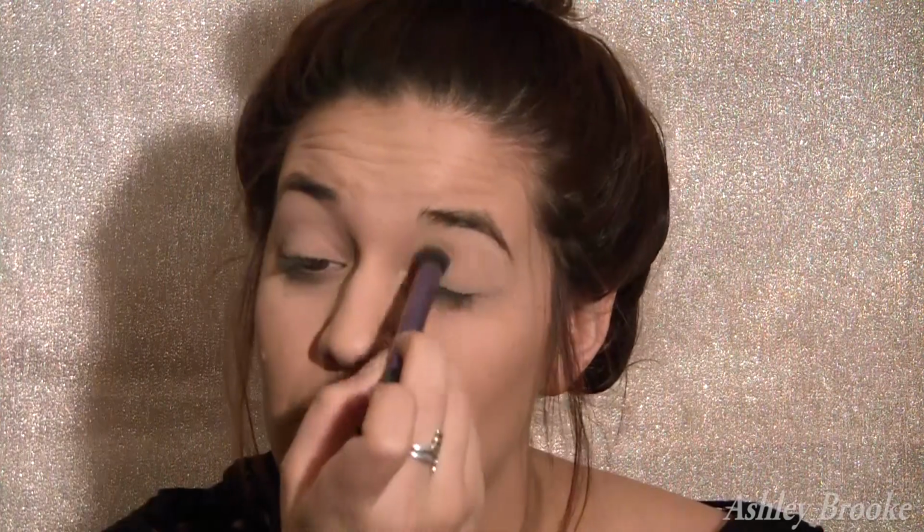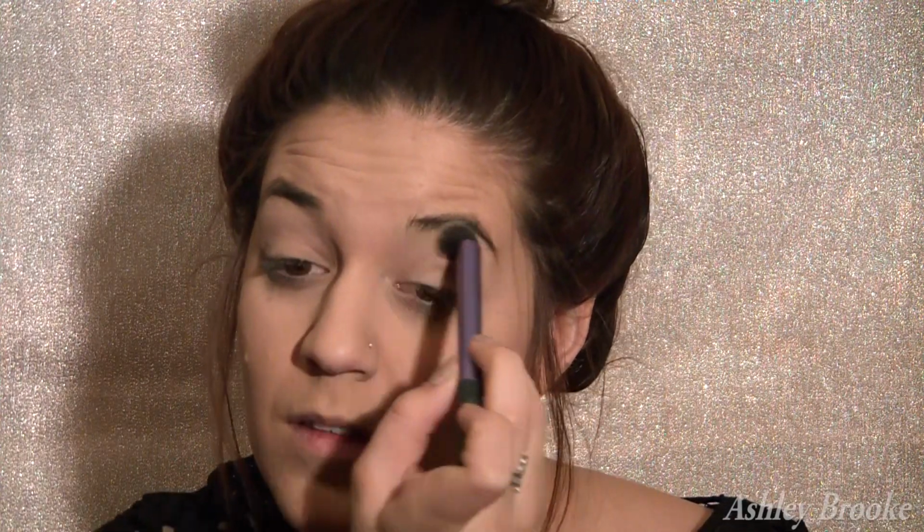It's fabulous. Okay. So now that I have my base, I'm going to go in with my mattifying powder and put it all over the lid with this Real Techniques Deluxe Crease Brush. I just like it because it's really big and fluffy. And I'm just going to put that everywhere so there's a base for my shadow to blend really well with. Put that all over. This shadow is crazy.